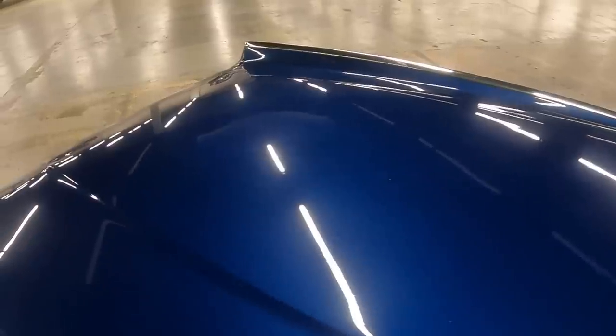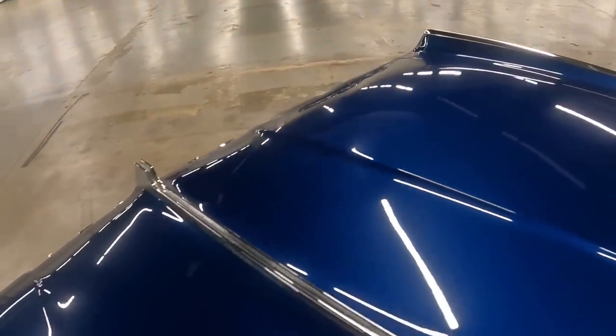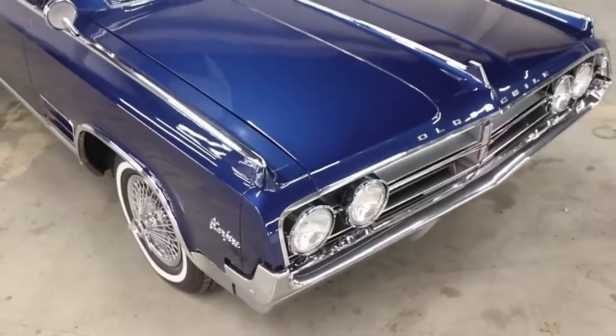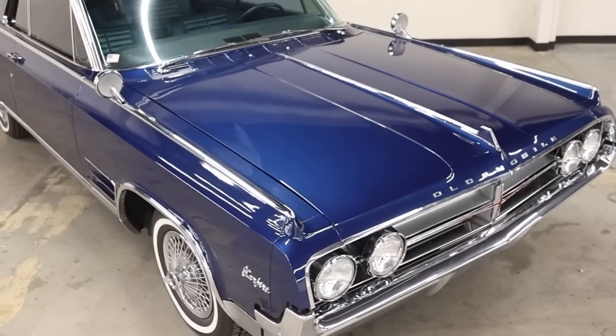A bit of bad news, this car was for sale at Classic Auto Mall, but it was sold. And I usually don't cover sold cars at dealerships, but this car was a really highly requested car, and I've never seen another one.